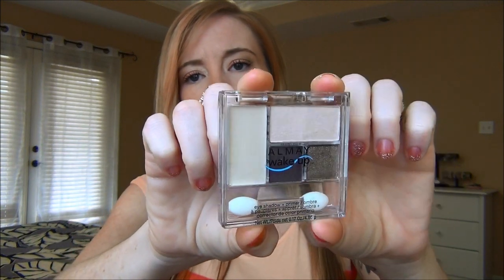And also from Almay, I picked up one of these little Wake Up makeup eyeshadow palettes. Again, they were on sale, buy one, get one 50% off. And then with Revlon, you could combine the two. So that's when I got the nail polish. And then I had a $3 coupon that my CVS printed off for me. So good deal on this. That's the only reason I honestly tried it out. But I'm kind of excited for the colors in here.